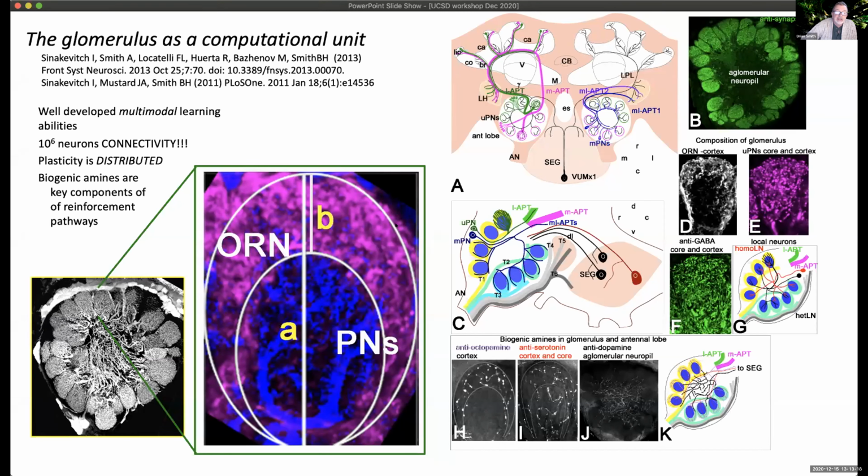And what I want to emphasize here is that if you take any of these glomeruli in this cross section, and you magnify it, here in yellow, you see the sensory axon terminals, the olfactory receptor axon terminals. In blue are dendrites of projection neurons, mitral cells in the case of mammals. And interspersed throughout this glomerulus, you see a number of different modulatory neurons or representations of them.